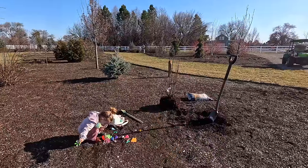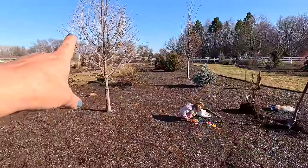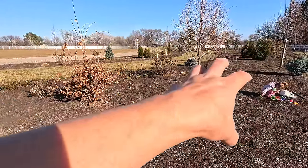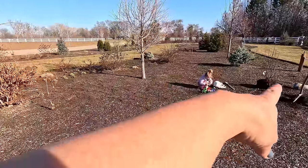I only set it in this spot and I like it because I think with the blue spruce here, there's a bald cypress here, another pine right here. I would like to put some kind of an evergreen right in this space. It's more of a deep green, so having something deciduous right here is perfect.